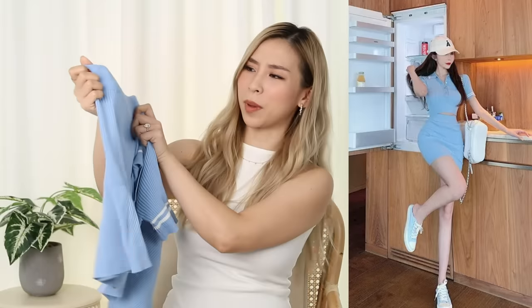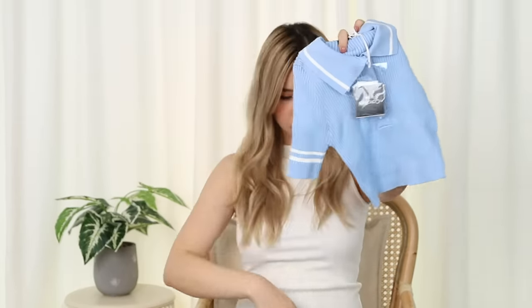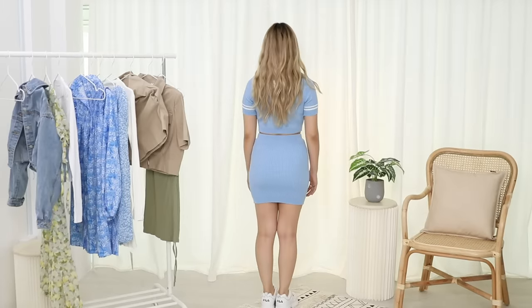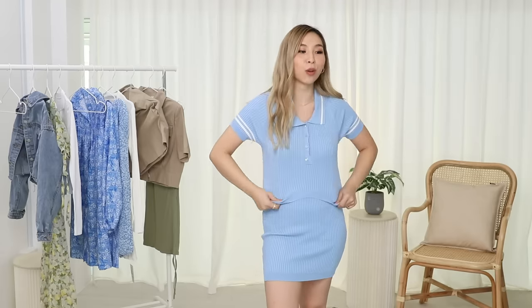Oh my God, it looks so small, but it is quite stretchy. And it comes with a matching top. So it's like a little polo set. I look like I am going to play tennis. Though I cannot play tennis in this because if I were to lift my arms, you can see my bra. This is so short. I wish it was a little bit longer.